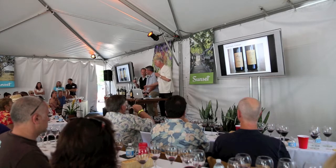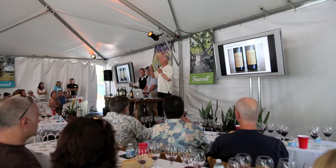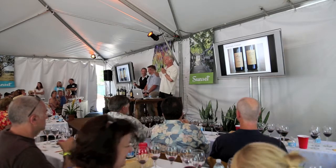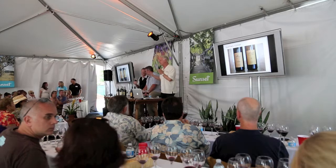So what's in this glass? It's a blend of vintage and oak barrels. What you're going to sense is two different years of oak barrels. The neutral is not going to do anything. It could be stainless, except we don't use stainless.